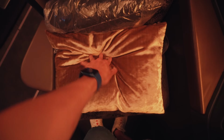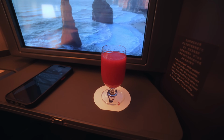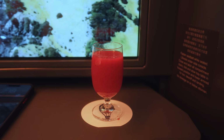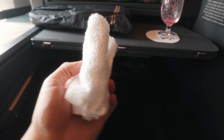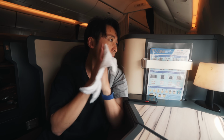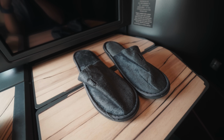Waiting on the seat was a soft and fluffy pillow, as well as a blanket. The crew came around with a very tasty cold-pressed juice, a mix of guava, apple, pineapple, and dragon fruit. It was one of the most refreshing juices I've had in a while. They also offered a steaming hot towel. The flight attendant and cabin manager introduced themselves and welcomed me on board, addressing me by name. They also handed out the menus and a very comfortable pair of slippers.